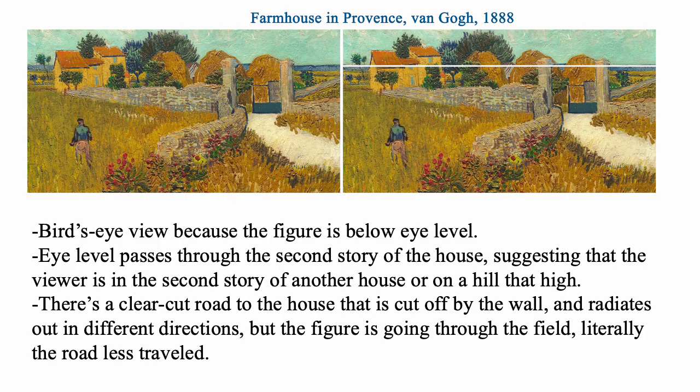This is a bird's eye view because the figure is below eye level or the horizon. And eye level passes through the second story of the house, suggesting that the viewer is in a second story of another house or on a hill that is as high as that house. There's a clear-cut road here for the figure to go, but when you look at it, it seems like it's cut off and it radiates out in different directions and it's very complicated. And so the figure is taking the road through the field.